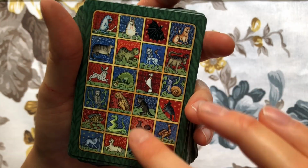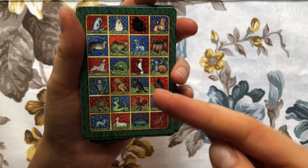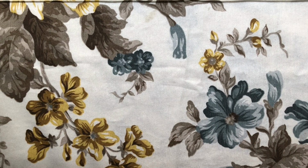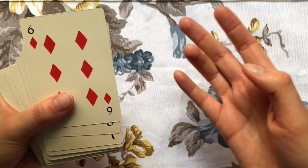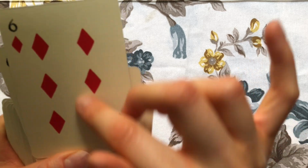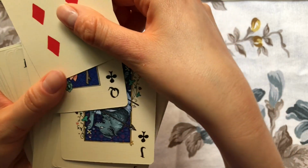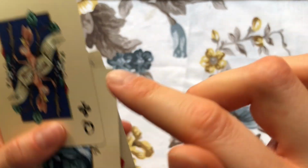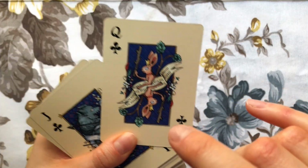These are the backs of the cards, which have all little medieval animal drawings, and Hannah is an illustrator, so everything is painted by her. So the cards are going to be all out of order. I had separated them, but this is the second time I'm filming. It's all hand painted. The numbers are in script. I mean, they're hand painted, but they have this type of old style script.